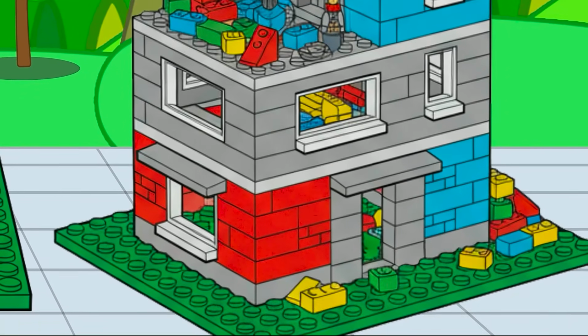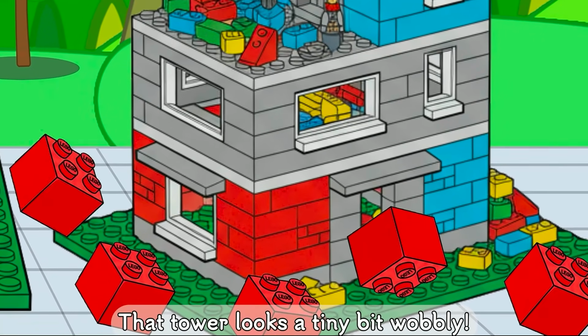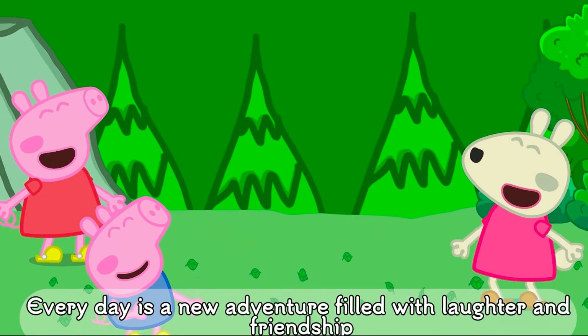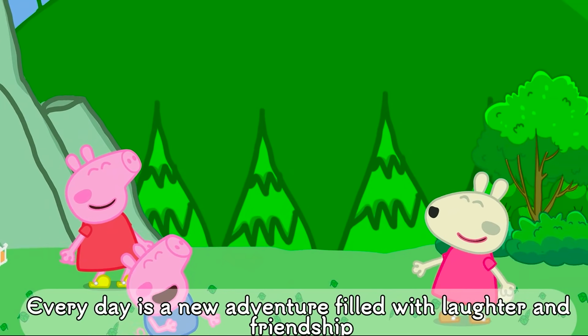But wait, that tower looks a tiny bit wobbly. With Peppa, George, and Susie, every day is a new adventure, filled with laughter and friendship.